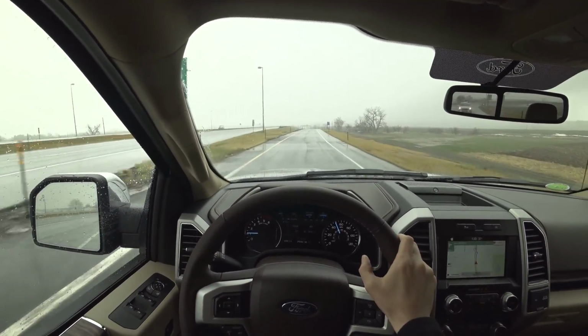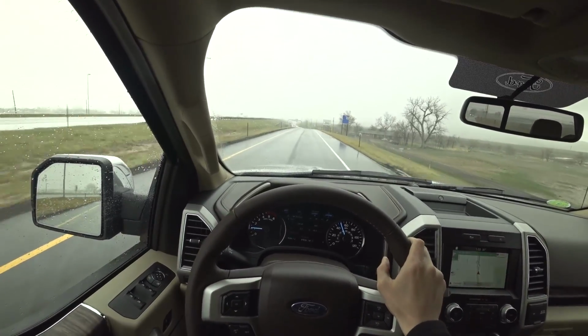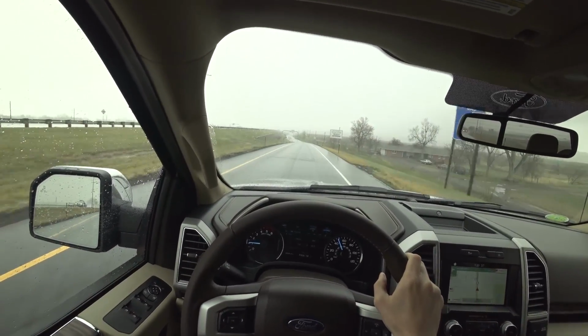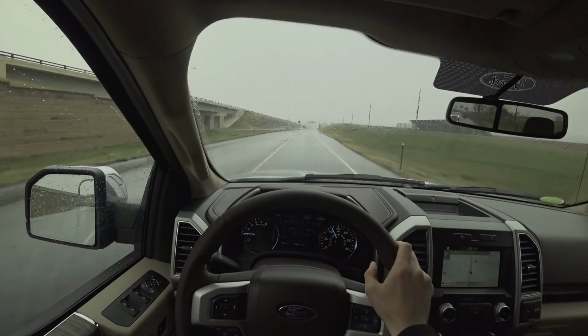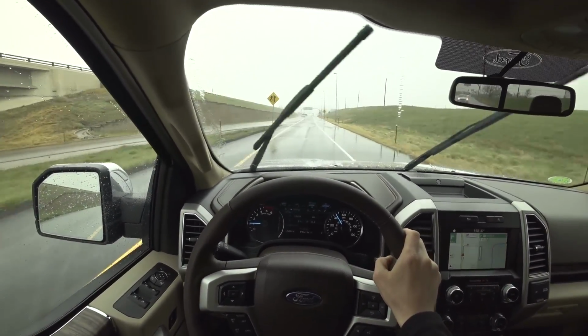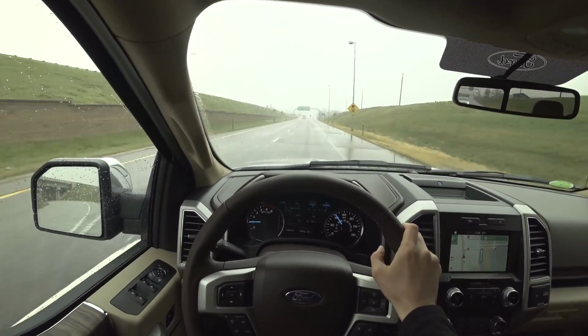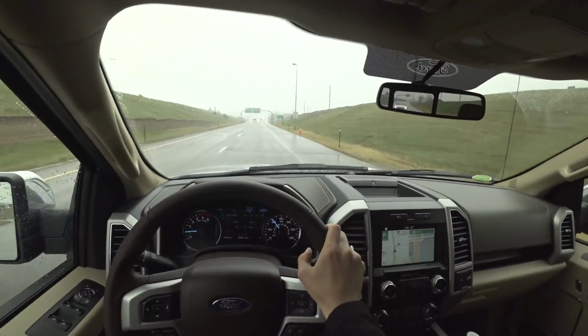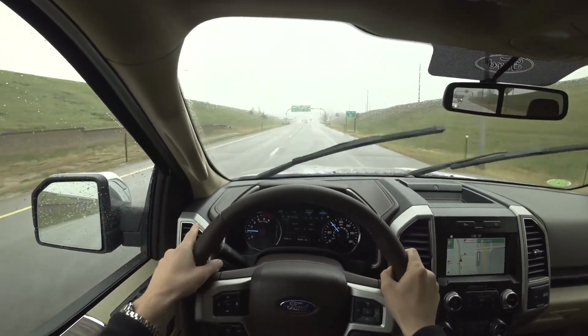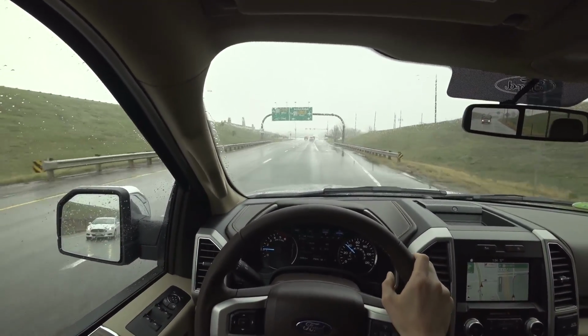33.2 MPG average so far, doing pretty well. I'm happy with this. Up to 35.5 so far, 36. Of course, we've been off throttle for about the last mile or so, just coasting down this hill. We're going to take a right up here and slow down just a little bit, see if we can get a green light here.